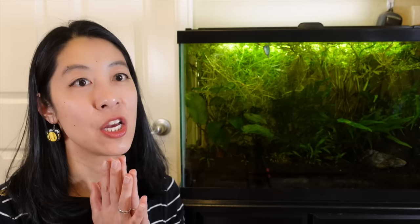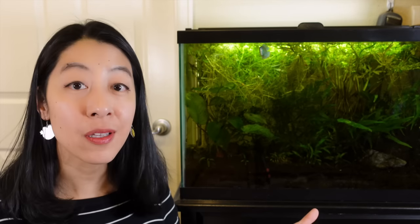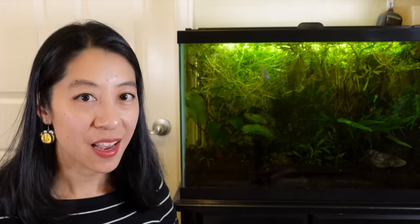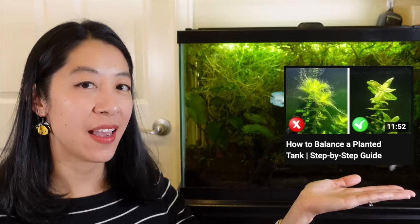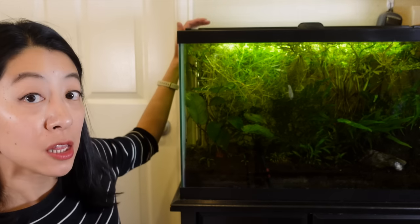Turns out the plants do need nitrogen to grow. It is a basic building block, and if you don't provide it, the plants start losing their leaves and the tank gets out of balance. If you don't know what that means, I have a whole tutorial over here on what it means to balance a planted aquarium. But in short, what I ended up doing was lowering the lighting period I gave to the plants, which means they didn't grow as fast. If they don't grow as fast, they don't eat as much nitrate.